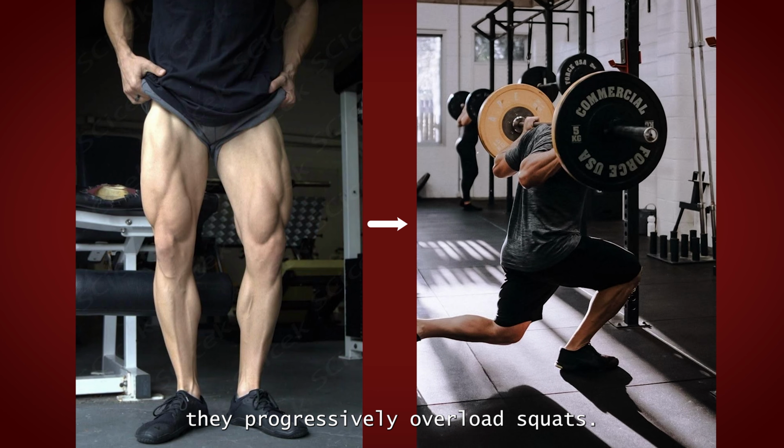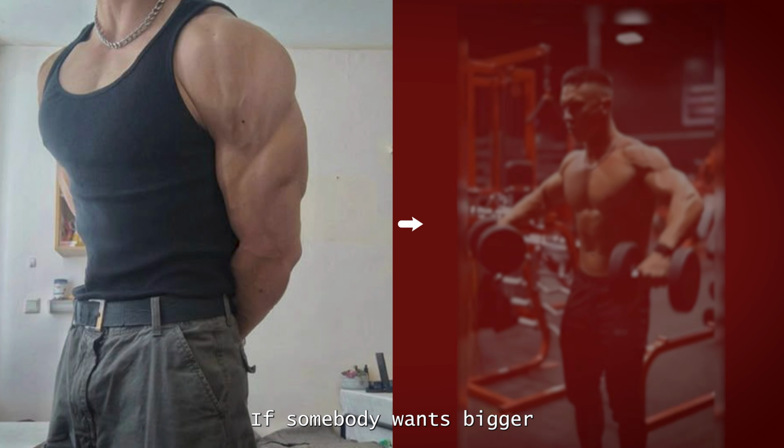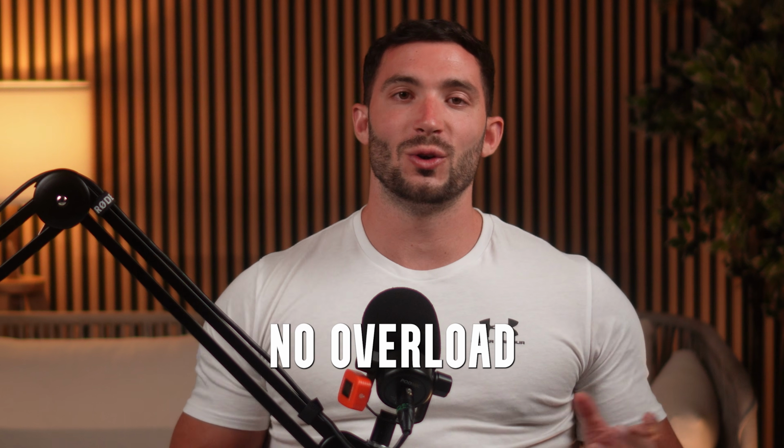And this is where almost everybody completely messes up, because most people treat abs differently from every other muscle group. Think about it. If somebody wants bigger legs, they progressively overload squats. If somebody wants a bigger chest, they progressively overload presses. If somebody wants bigger shoulders, they progressively overload lateral raises and presses. But when it comes to abs, people suddenly think, let me just do random bodyweight exercises for 20 minutes. No resistance, no progression, no overload, no structure. And then they wonder why nothing changes.